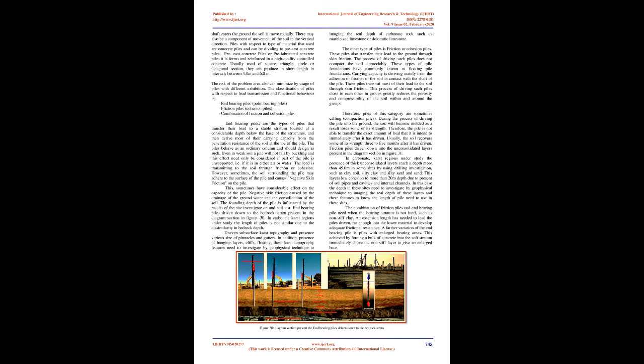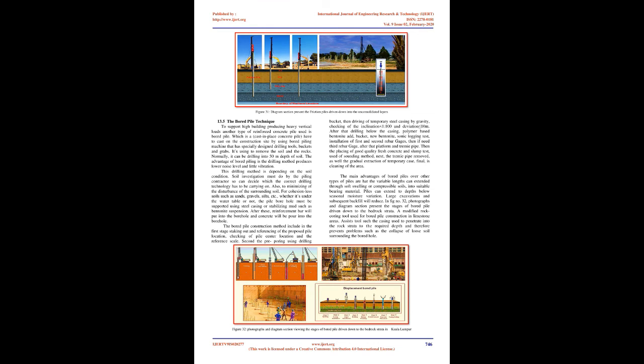The process of driving such piles close to each other in groups greatly reduces the porosity and compressibility of the soil within and around the groups. Therefore, piles of this category are sometimes called compaction piles.